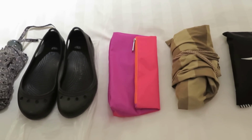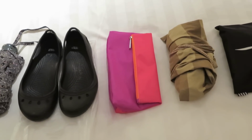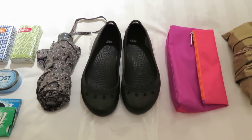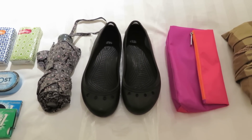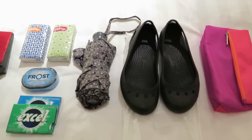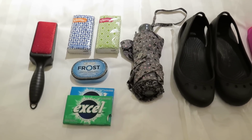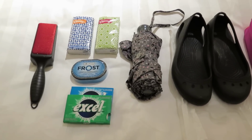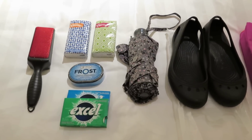All 3 are by HRH Collection, but I haven't worn them yet, so I'm gonna have to bust them out pretty soon. I brought an extra pair of Crocs. I wore a pair and I packed a pair just in case. I brought an umbrella. I brought 2 packets of Kleenex, a packet of mints, and 2 packets of gum, and I also brought a lint brush, and that is basically it.